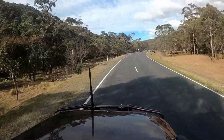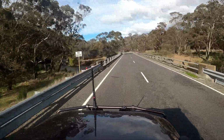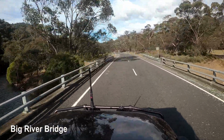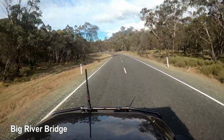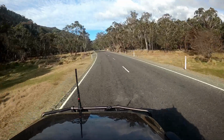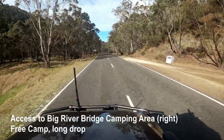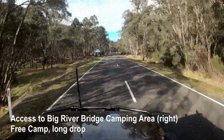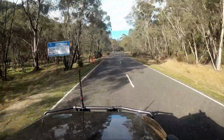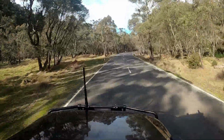And so as you head south out of Glen Valley a little bit further, you cross this bridge over the Big River. And just up here on the right is the Big River Bridge camping area, all the access to it just there on the right hand side. And again, I believe that's another free camp with long drop facilities and quite a large number of campsites in there.